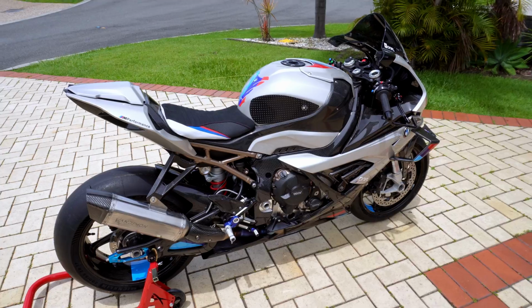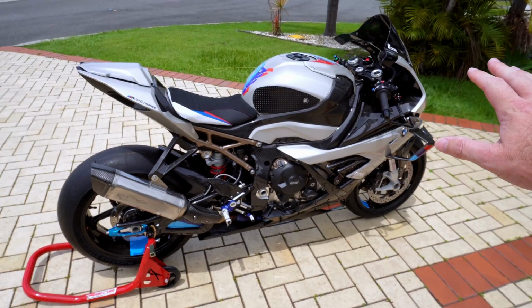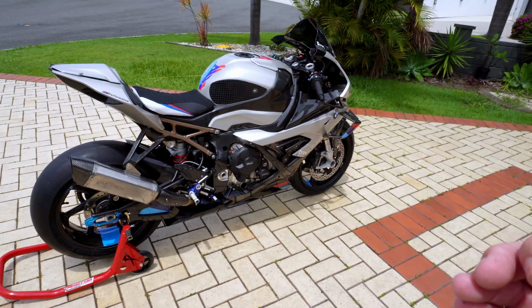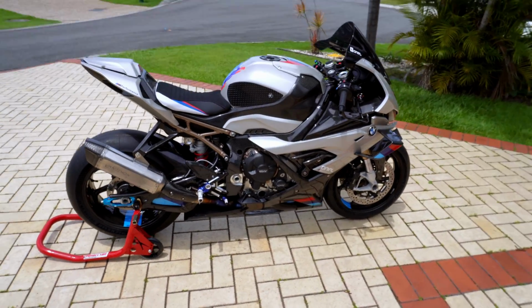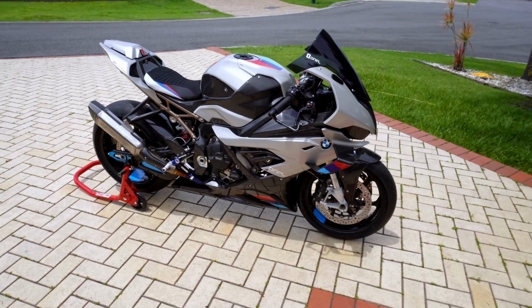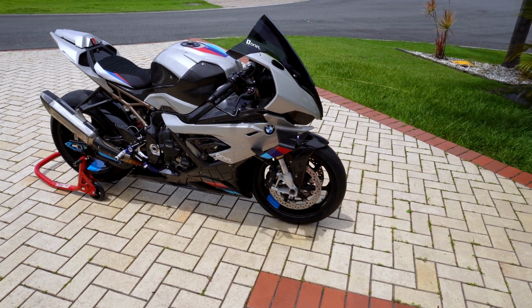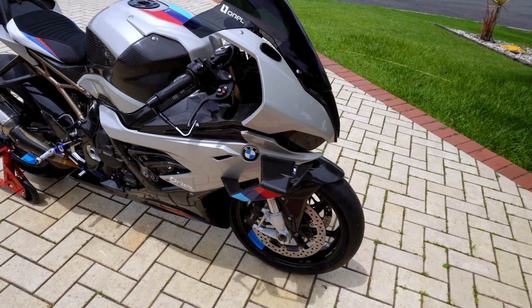So I have gone full overlay with carbon on this bike, and I thought this looked better than a race fairing because let's face it, whoever buys this bike, if I sell it, is going to be a track addict. They're probably not going to be a racer. So what we've done is everything I could think of.